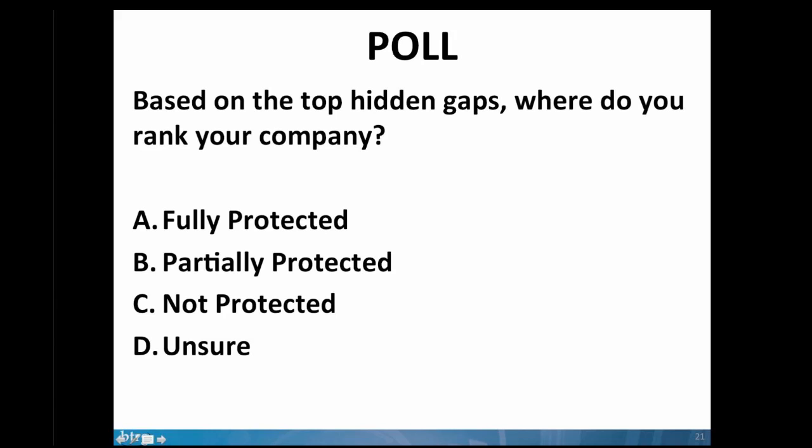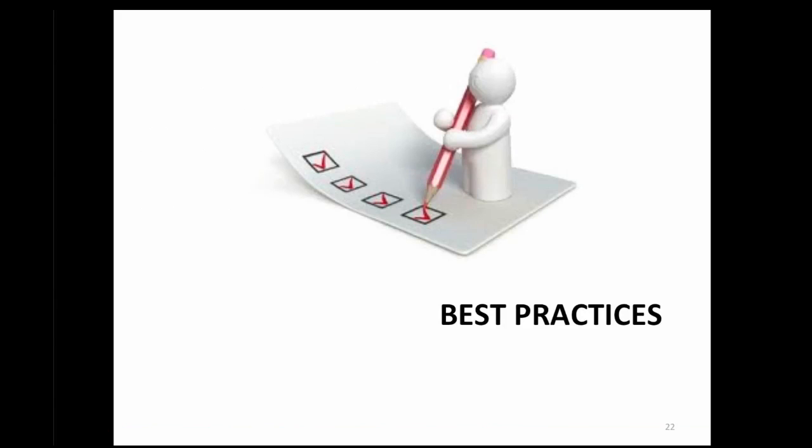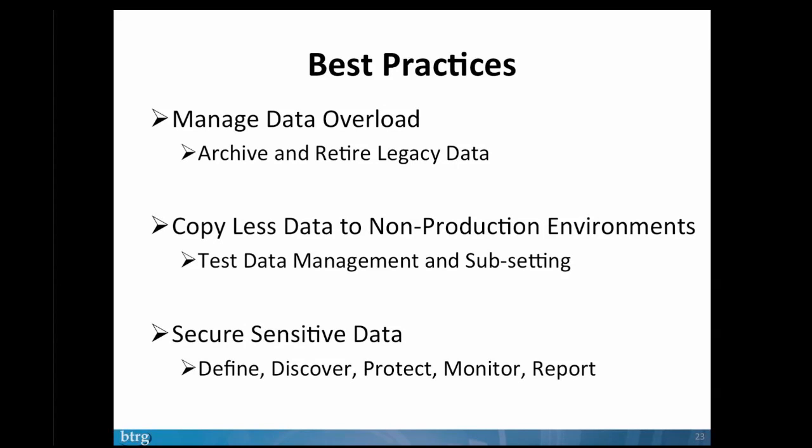So again, most people feel they agree with us that there are gaps in where you are today. So let's talk about things we can do about it. Best practices to try and address. So of course, these are going to be driven directly from where we find the gaps. So number one, manage your data overload, right? Let's have less data in our environments.